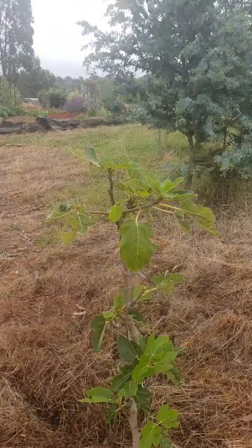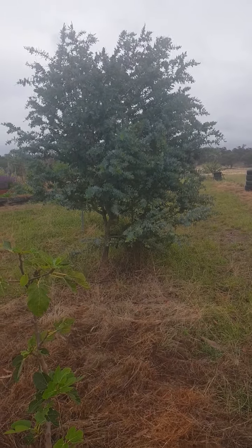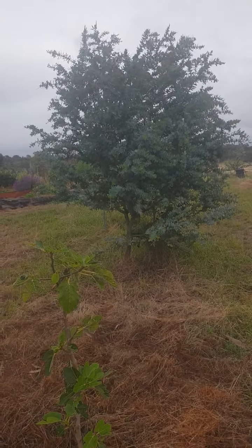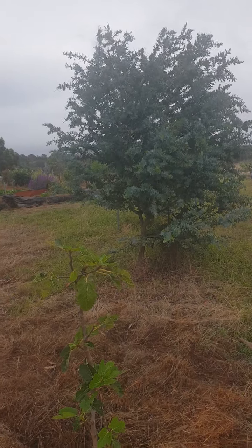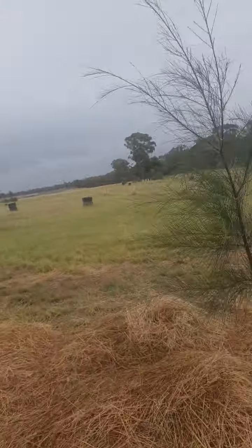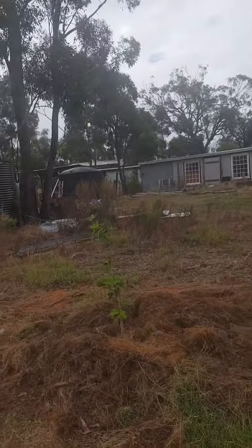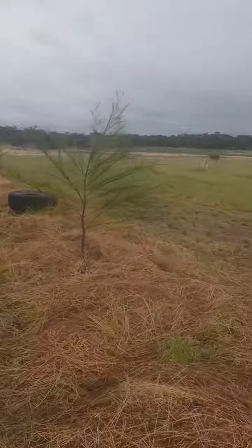Now this pit here was about 1.5 metres square by 800 deep, and during the mouse plague I filled it up with rodents that we caught, and that fig tree is thriving in the blood and bone environment.